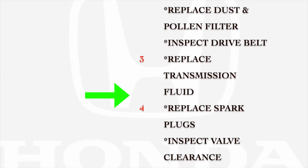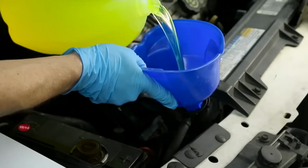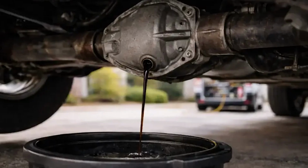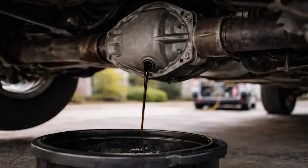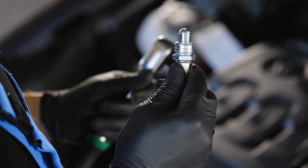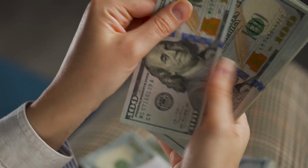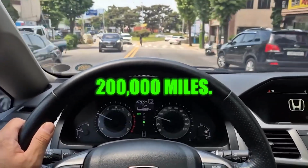4 covers spark plugs and valve clearance inspection. 5 indicates engine coolant replacement. And 6 calls for rear differential fluid service on applicable AWD models. Following these digital notifications allows owners to perform precise preventative maintenance and saves up to $300 annually while extending engine service life beyond 200,000 miles.